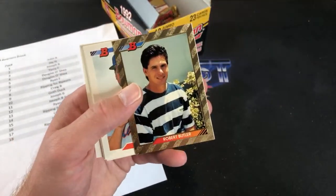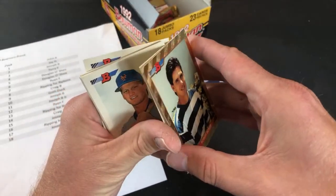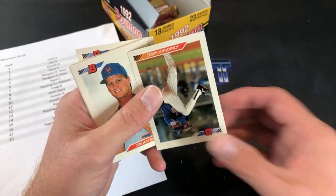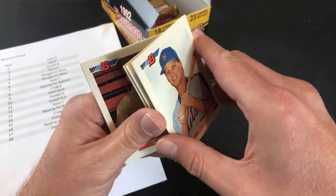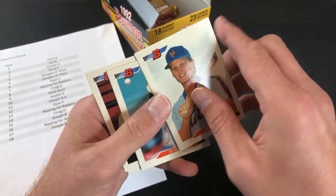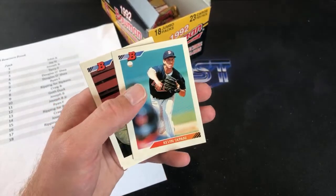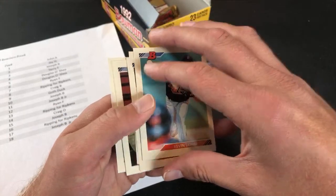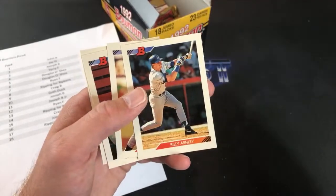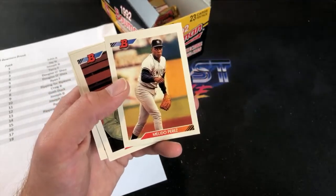It's his second year. Robert Butler, looking like he just got out of school there. John Hurst. Trini Burnitz, second year for him as well. Chris Bates says his '92 fashion shots are funny. It definitely differentiates this set from the rest of them. Billy Ashley, big prospect in the early 90s.